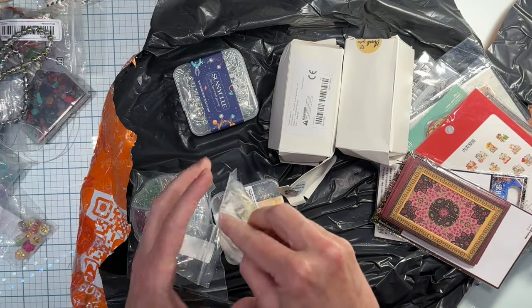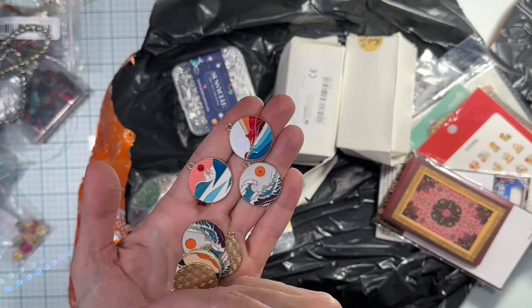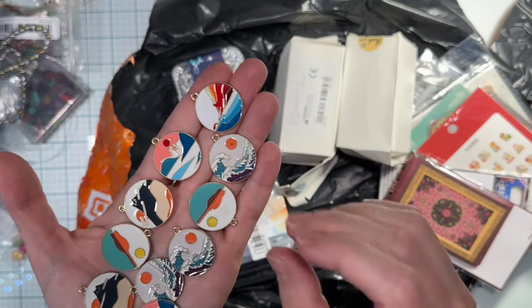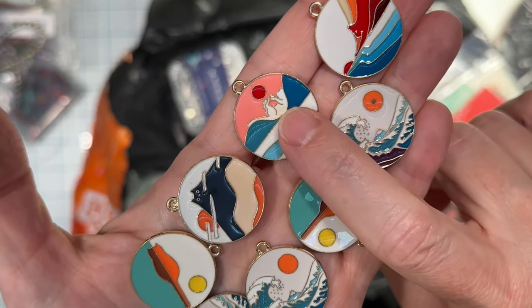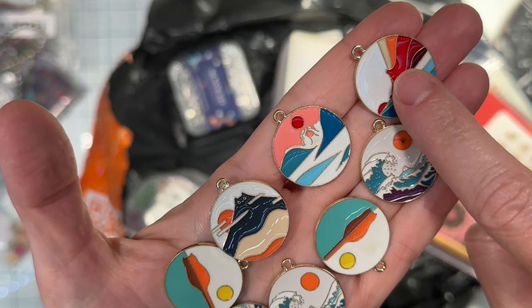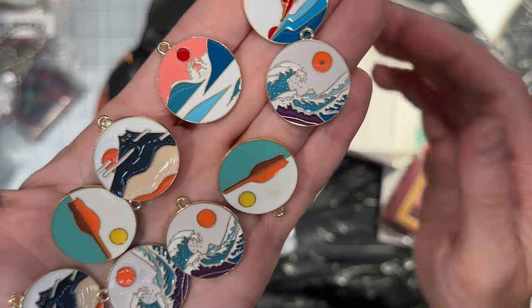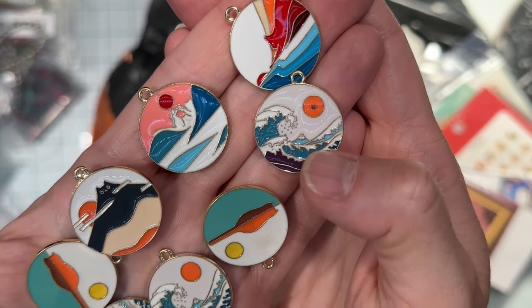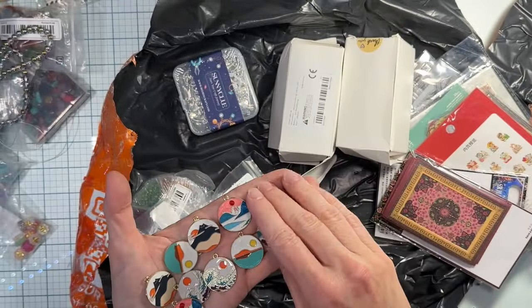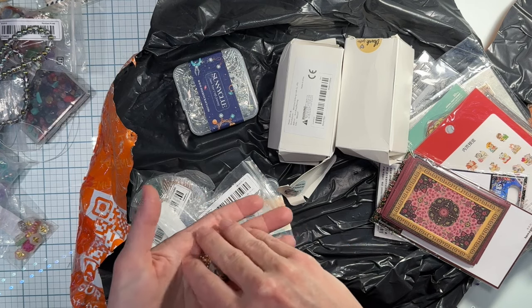Let's look at these charms. Isn't it charming? These are just really cool beach or water scenes, but you gotta look closely because they all have a cat in them. See the cat? See the cat playing with the sun? See the cat stretching? The cat on this one, oh yeah, the cat's jumping on the waves. See? They're all little cats. Those are cats. I just loved them. I thought that they were really neat. So, gonna make some dingle dangles with those for sure.